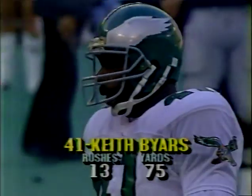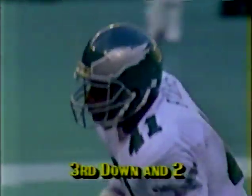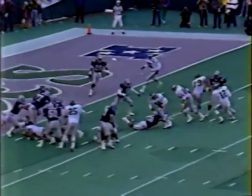As the evening comes on in Philadelphia, it's getting a little bit chilly, and you've got that swirling wind on the field. It makes it a little harder to hold the pigskin. 3rd and 2. Inside the 5. Byers hit right at the line by Hegman.